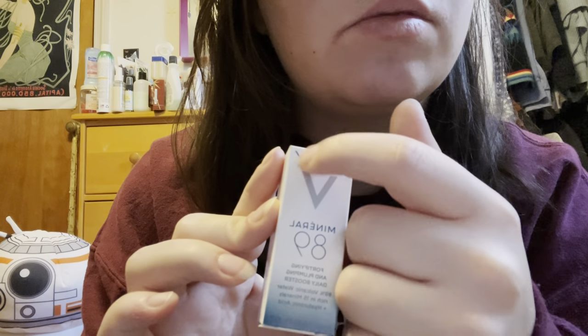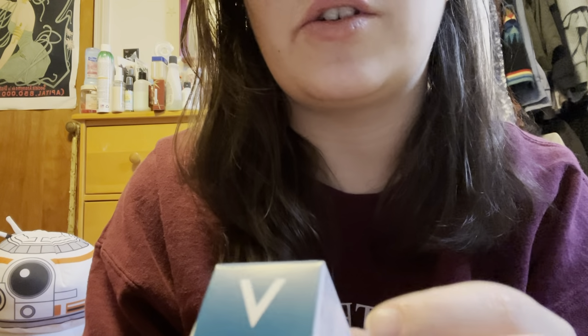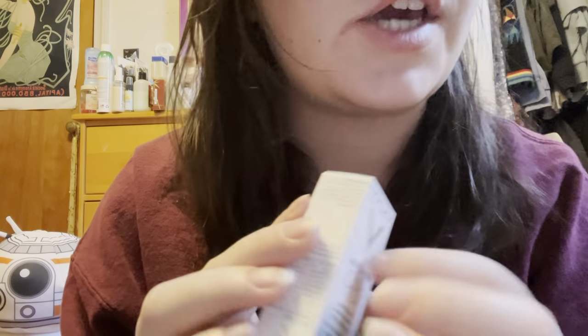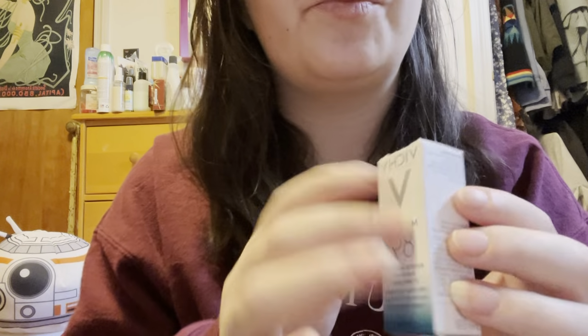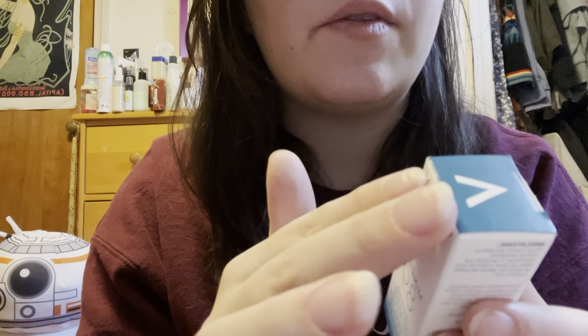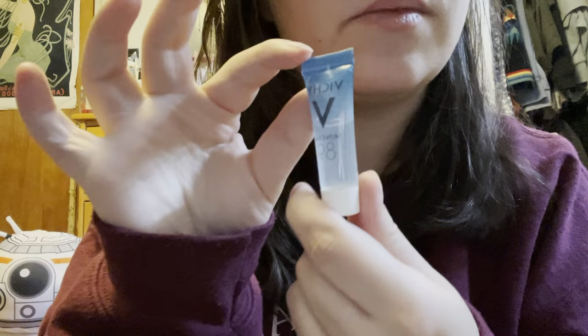Moving on to, I don't know how to pronounce this, Vichy, I think. Vichy Laboratoires, sorry. Mineral 89 Fortifying and Plumping Daily Booster. 89% volcanic water rich in 15 minerals plus hyaluronic acid. Volcanic water. What is this used for? For all skin types, even sensitive ones. Apply 2 drops on clean skin morning and evening as the first step of your care routine. Okay, but why? I'm gonna try and open this, but I don't want it to be super loud. Oh, it's so tiny. Look at that.